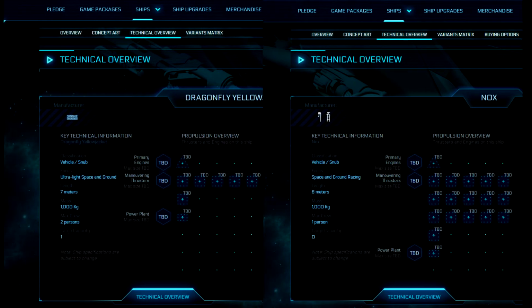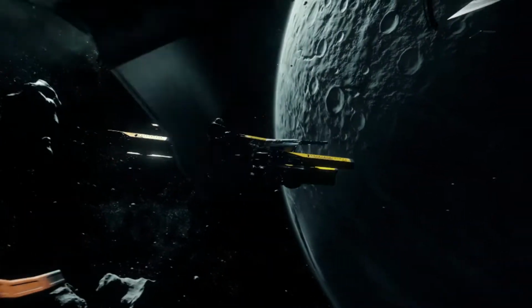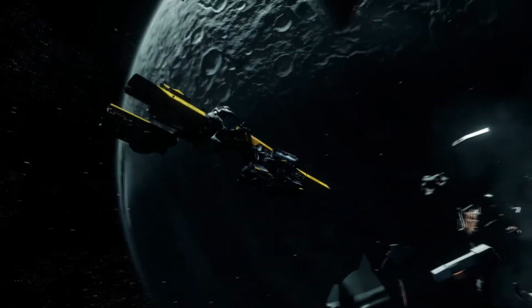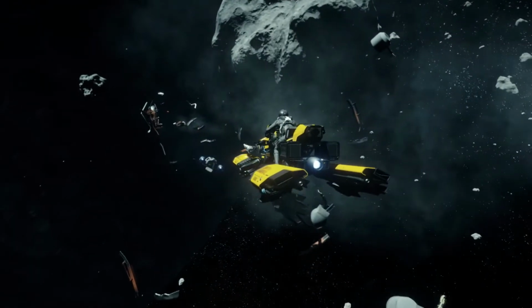If you look here, I think we can quite clearly see which of the 2 ships is going to be the nimble one. But does this end up giving the NOX an edge? It may or may not, depending on what kind of track you're racing on. Lastly, both bikes seem to function equally as well in space as they do on the ground, and both are going to be landlocked once they touch terra firma. Conclusion? Draw.